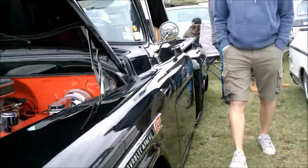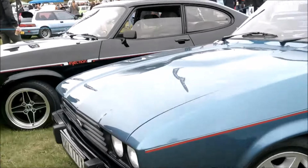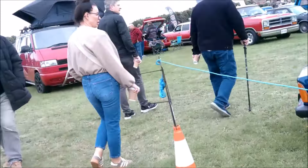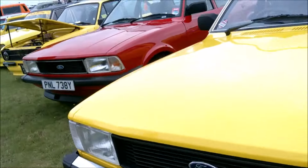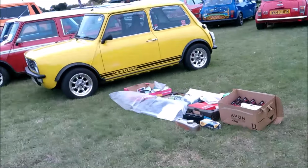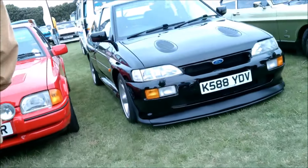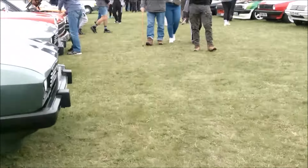Trucks. Make my way further down. It is difficult to see everything here today. It really is, the way things are all spaced out. This is a big event, with so many people here.